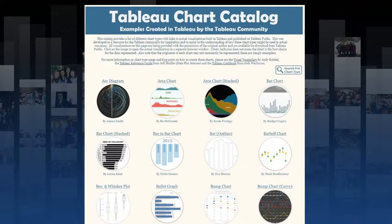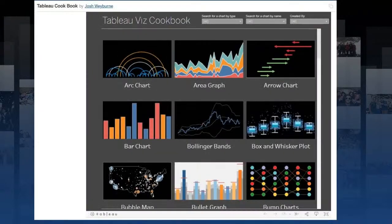This is a chart catalog. So it talks about some of the different ways you can visualize your data. So a barbell versus a bump chart versus a bullet graph. We see a lot of bar charts because people are familiar with those, but sometimes the bar chart is the best thing to use to visualize something, and sometimes there's other better options. So this is a great one, the chart catalog.